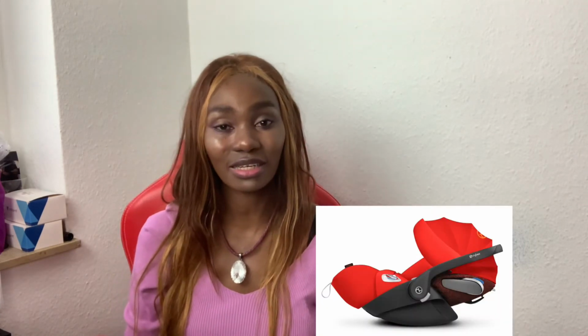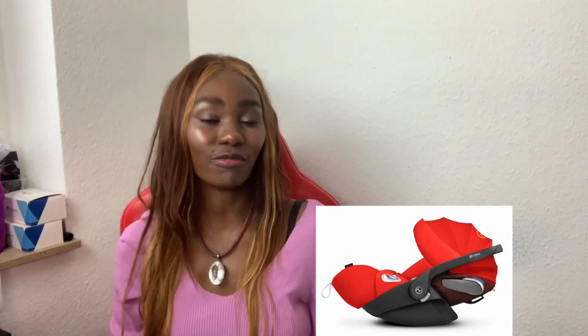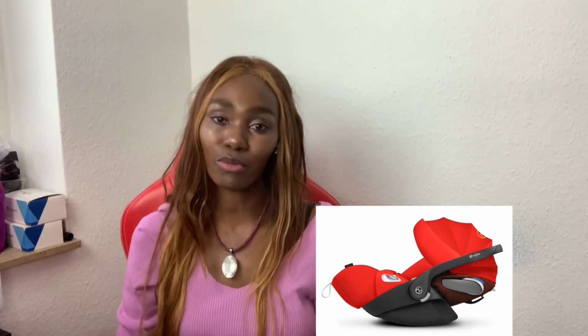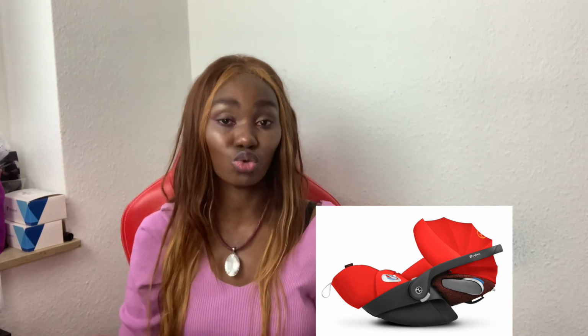So I will just advise you to please pay attention to this shading area. If it has the possibility of shading your child, of having this curvy kind of function like what Cybex has, I would go for Cybex car seats. I will advise other moms to look at Cybex car seats, because I have used Cybex for my second baby and one of my twins, and I can tell you it's a very good product.